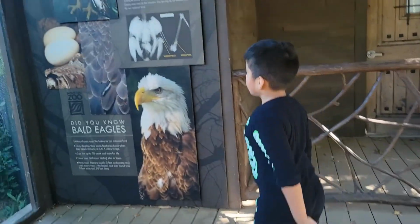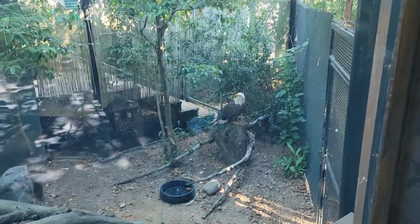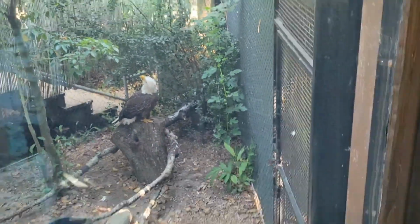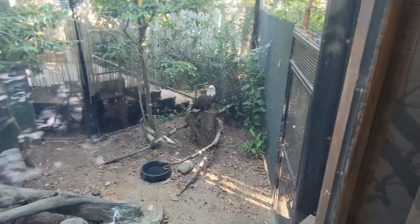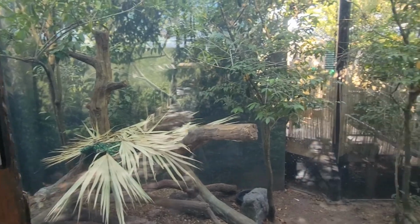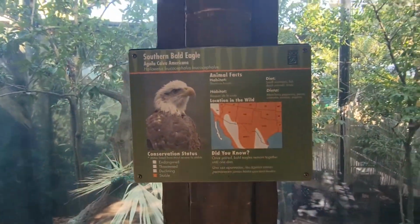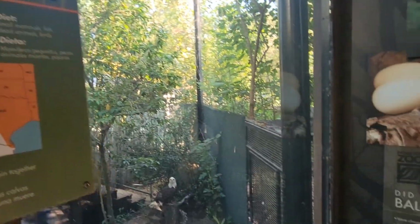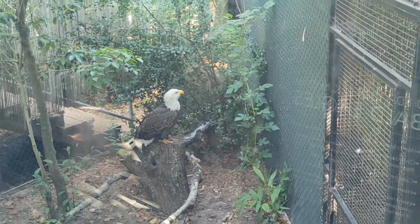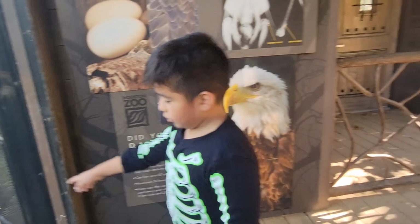So what is it, Ethan? A bald eagle. And it's right there. And there's its nest. Where did she go? Southern bald eagle. It's looking at us. It was looking at us. It was. There's its water bowl.